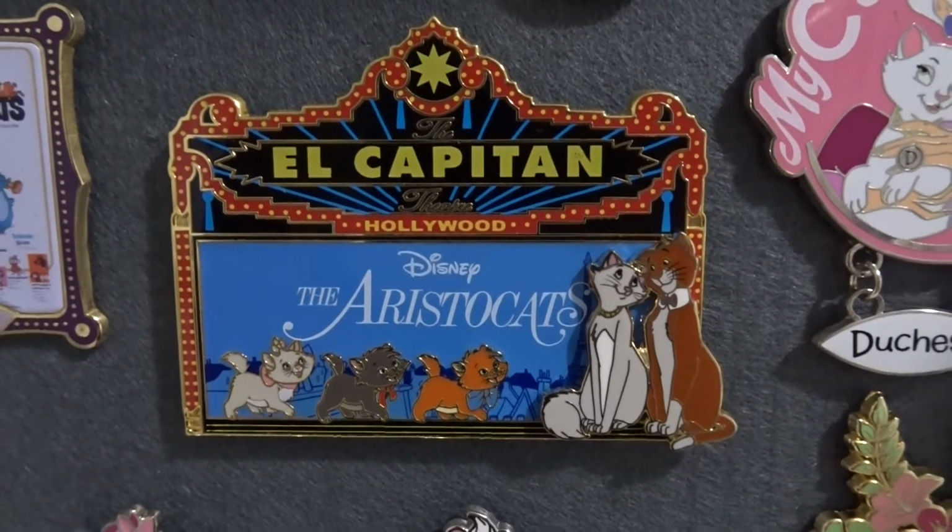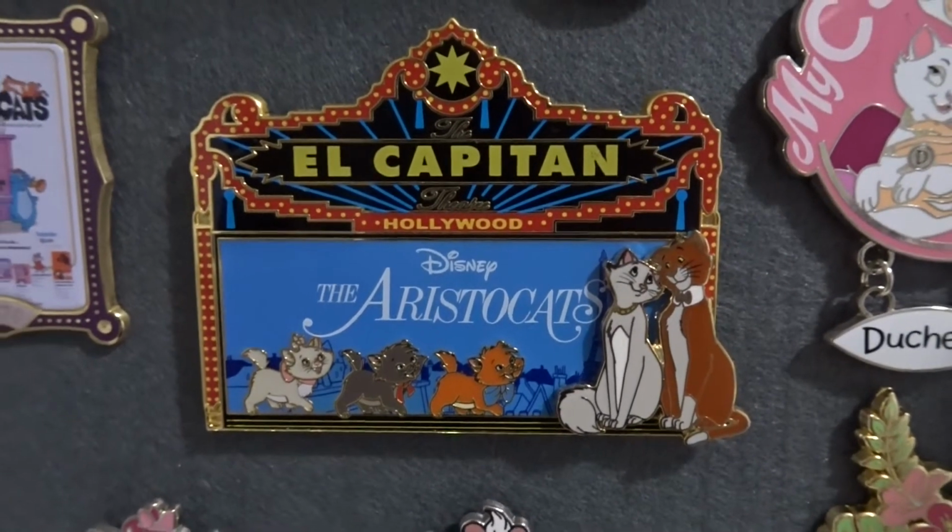So the next 2 I've got are Marquee Pins, and these were really big achievements to get into my collection this year. The first one is the Aristocats marquee. I think it's really, really cute. I think there might be 2 Aristocats marquees, I'm not sure.